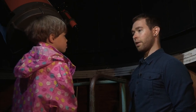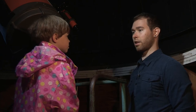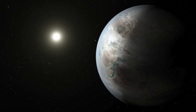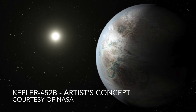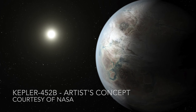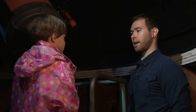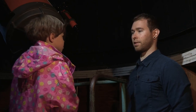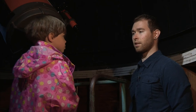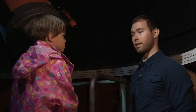And then other telescopes, one of the Kepler telescopes, has found a planet called Kepler 452b. So they usually name them after the telescopes that have found them. That star is cooler than Earth's sun, but it does have a year that's very close to the length of our year. So instead of being 365 days in a year, that one's 385 days. Still, we don't know about its atmosphere, whether or not we could breathe on it.